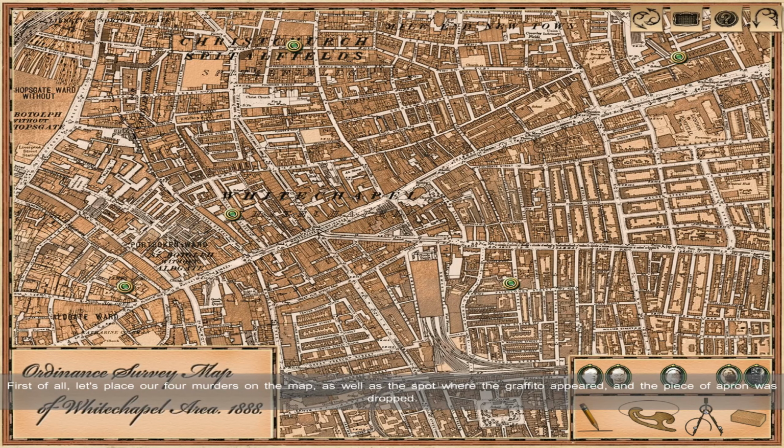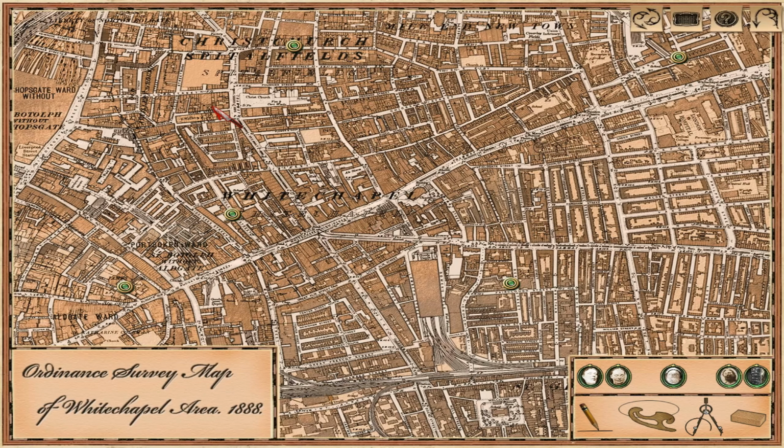First of all, let's place our 4 murders on this map, as well as the spot where the graffito appeared and the piece of apron was dropped. Okay, so we need to set up where everyone's at. Let's see, Annie Chapman... Where's Hanbury Street? There it is. Okay, so she goes there. That's where she was killed. Where's Elizabeth Stride? She's in Dutfield, wherever. Where's that one again? There's Dutfield.